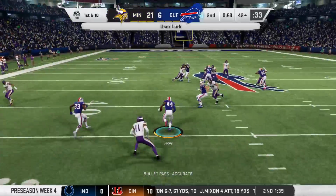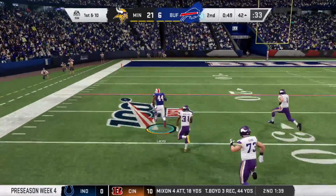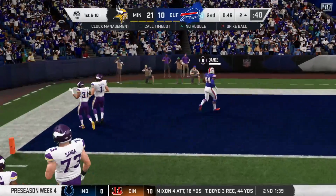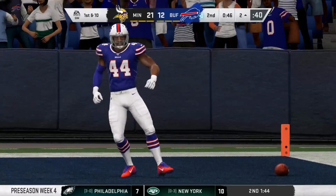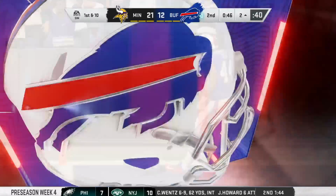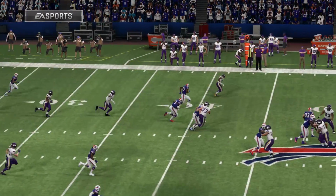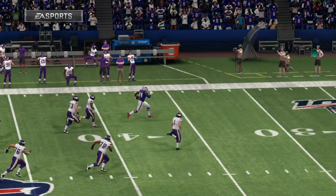He rifles one that's intercepted. Picked off at the 35. Defenders giving chase, but I don't think they're going to get there. And he is going to score. It's a pick six and a Bills touchdown. I think you're going into halftime with a good-sized lead. Not so fast. That pick six really changes the complexion, probably also changes the halftime speech.